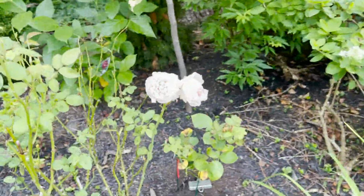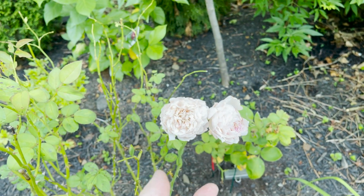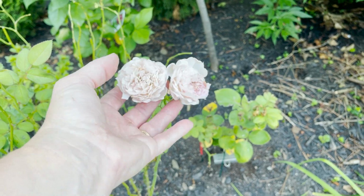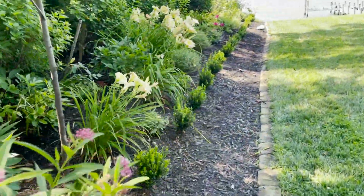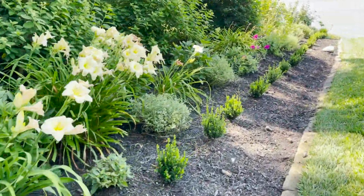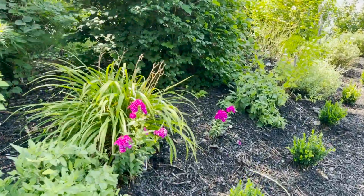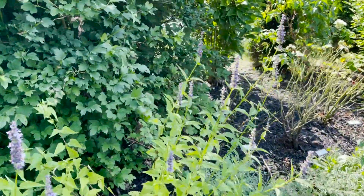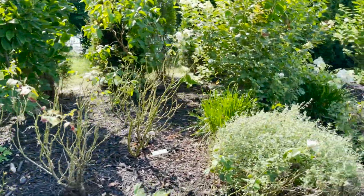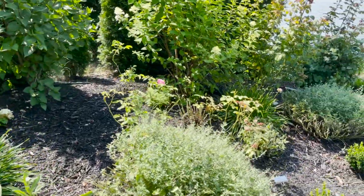My Alnwick. The Alnwick has been really struggling with black spot, so I defoliated her, and these are aged blooms, but she has not been a prolific bloomer for me this season. Daylilies, hydrangeas. I've got phlox in here giving us that bright fuchsia color. I've got agastache here, or hummingbird mint. Let's see, who else is looking beautiful?